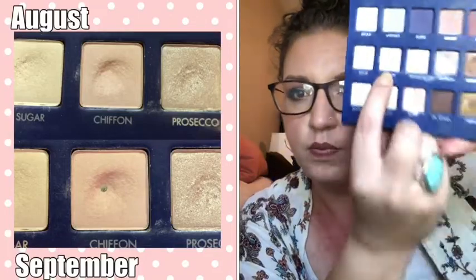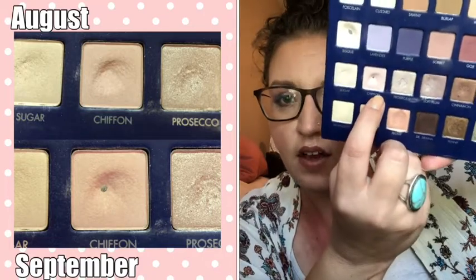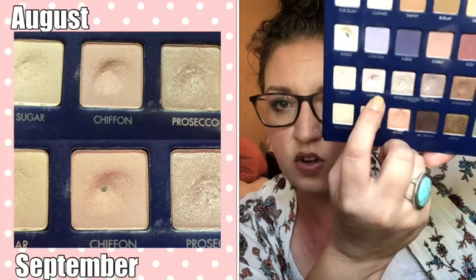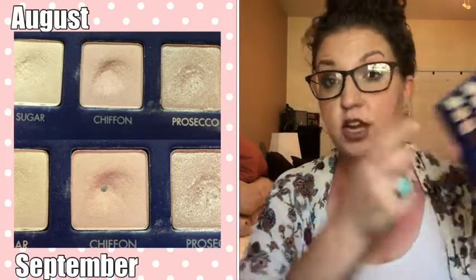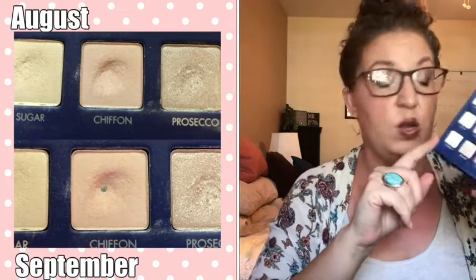Uh-oh, no glare. Okay, so there you can probably see the pan. Again, I will have close-up pictures for you, but I've got to let Lucille in because she's pawing at the door, so hold tight. Like I said, I have finally hit pan on a second shade. It's taken me all year.